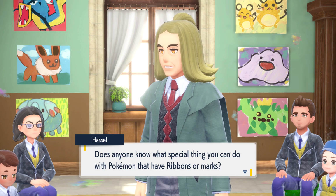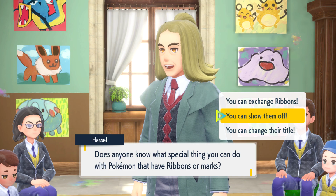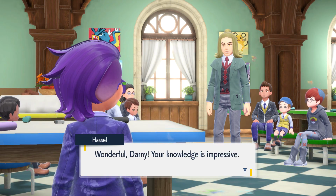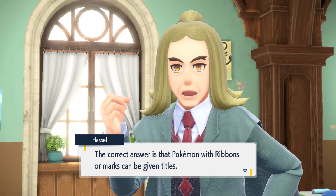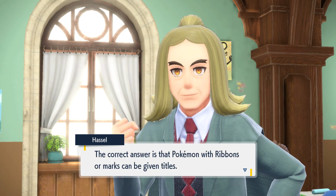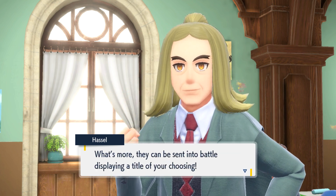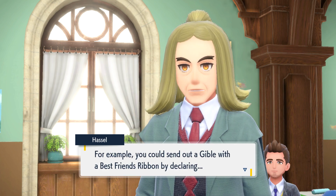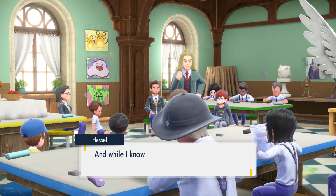Does anyone know what special thing you can do with Pokemon that have ribbons or marks? You can show them off, you can exchange ribbons, you can change their title. Wonderful, Donnie! Your knowledge is impressive. The correct answer is that Pokemon with ribbons or marks can be given titles. Once more, they can be sent into battle displaying a title of your choosing. For example, you can send out a Gible with the Best Friends ribbon by declaring, "Go, Gible the Great Friend!"